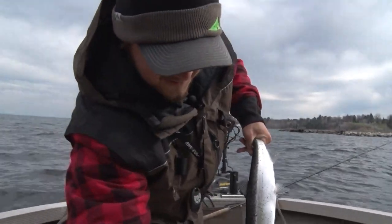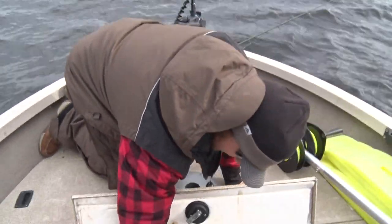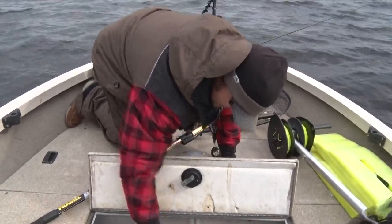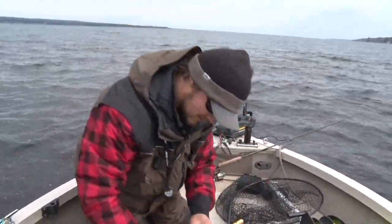Throw them right in the live well here, get a little water running. That's a perfect eater. So these fish are by far my favorite when it comes to eating fish out here. People always ask, what is the best fish to eat? And I would always say coho, above all. The splake are pretty good too.